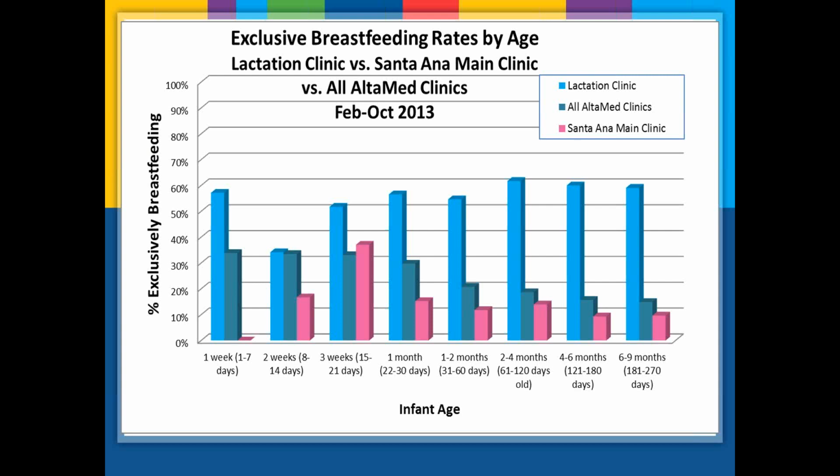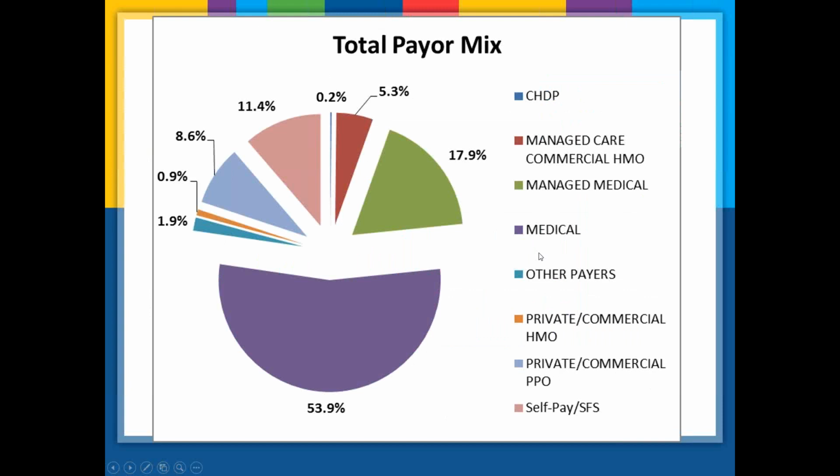And this is the data before the grant. We still don't have the data yet since they just went live a few weeks ago. But essentially, their data shows similar rates compared to all AltaMed clinics. They may even have started out with even lower breastfeeding rates. This may be because they see a very broad array of patients from a larger surrounding area than other AltaMed clinics, so they may end up very similar to our clinic at Children's with much more complicated patients. So we're very excited to see the increase in breastfeeding rates in this little pink bar, very similar to what we saw in our lactation clinic.